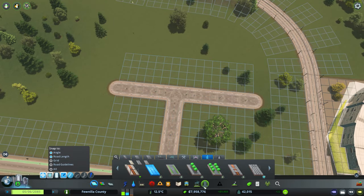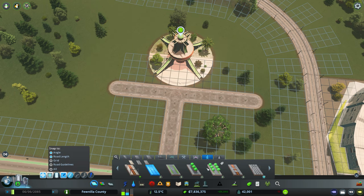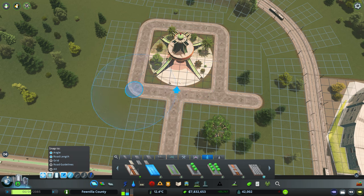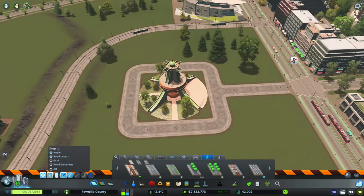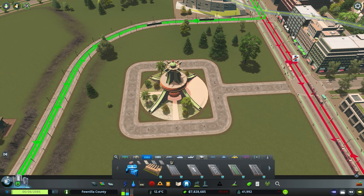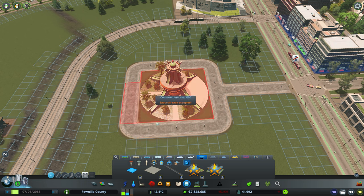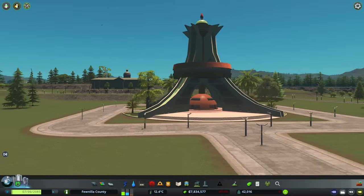So let's just put some holding roads for now, and I think we'll frame it off with pedestrian roadways here. Again, just using the bluestone, that's what we've used throughout the rest of Fewnilla County, so I feel like that makes the most sense for this. So we're just going to very simply bring that out in a little plaza. I am wondering, can we use an airport apron here underneath it? No, annoyingly. No, we cannot. So we are going to have those open green spaces around our main plaza.